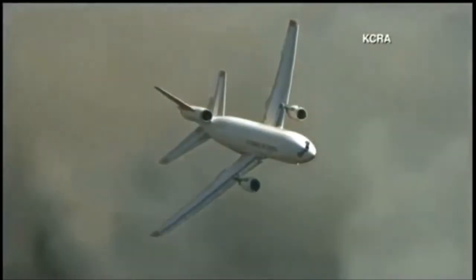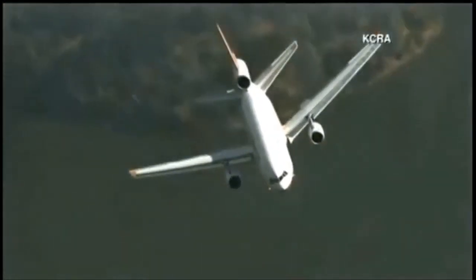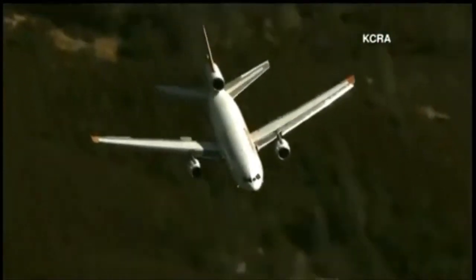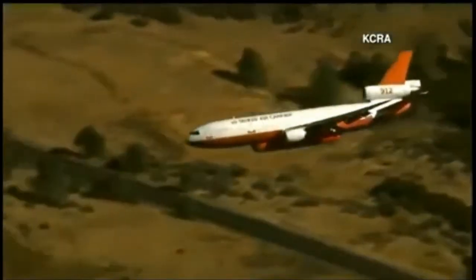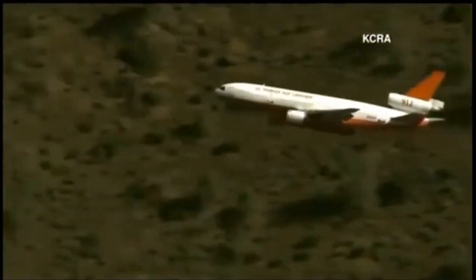Look at that bank angle. That is bending an airplane around. Gives you an idea how fast they want to lay this. They are not messing around. We're at 8,000 now. Yes, he's going for another line.